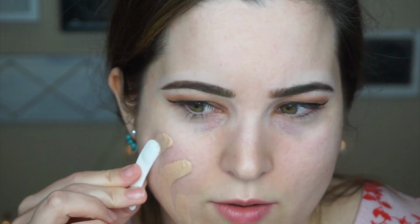Since this is a very light coverage, I don't know how it's going to apply with the sponge. Let me see if it recommends a way to put it on, because ew. It says with your favorite complexion, you guys. What in the hell? Literally I can just go like this and it totally wiped off my face. That was the strangest foundation application in all of my years wearing makeup.